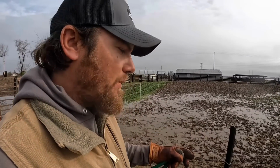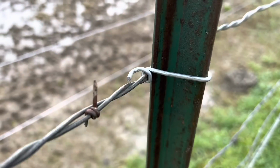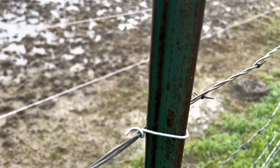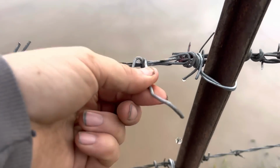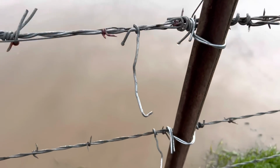Something that I like to do when attaching wire is I do an extra step than what most people do, and I wrap this end of the clip all the way around the wire. The reason that I do that is for a situation like this, when somebody blows through the fence and busts the wire off of the post, these clips stay attached to the wire, and therefore they don't get lost in the grass where a cow sometime in the future could potentially eat it.